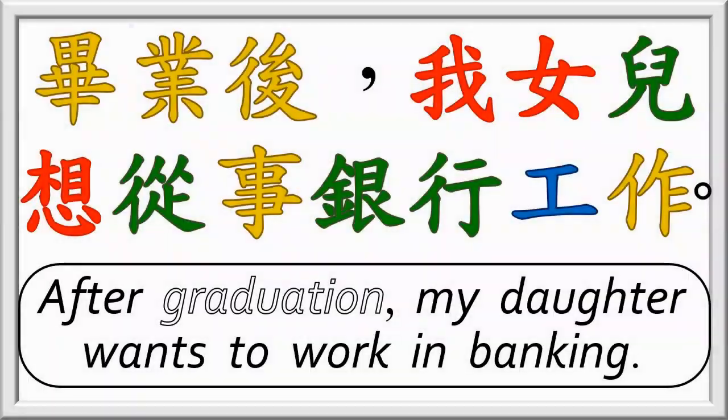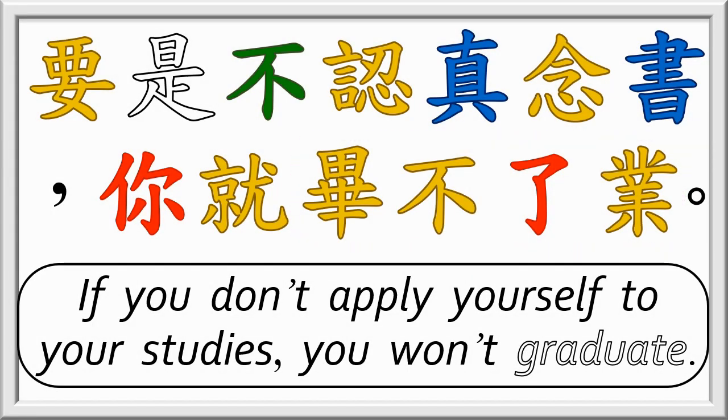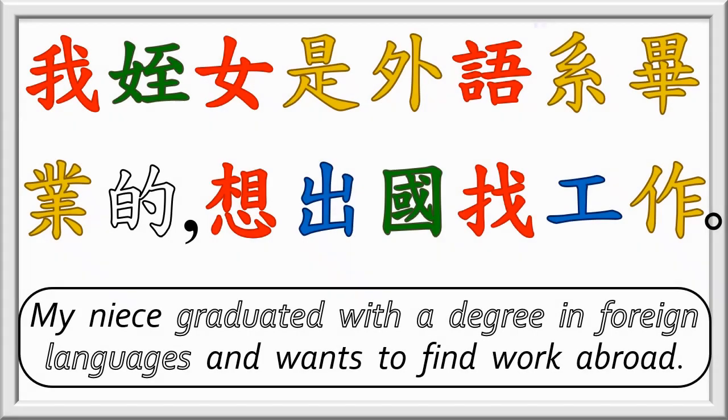毕业 is the term for graduation, literally to finish schooling, whether that be kindergarten or university or any other non-academic class in between. 毕业后，我女儿想从事银行工作. After graduation, my daughter wants to work in banking. 要是不认真念书，你就毕不了业. If you don't apply yourself diligently to your studies, you won't graduate.